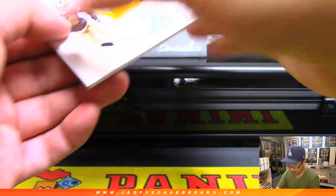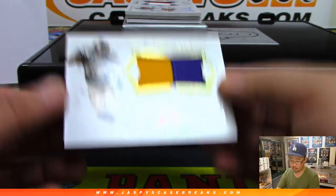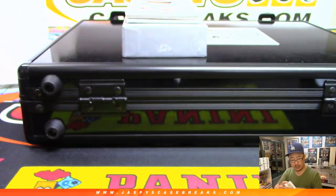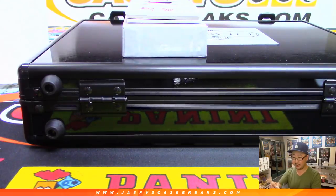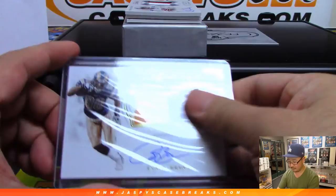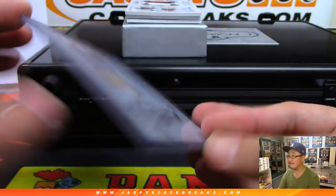Two-color patch and autograph for the Rams, Isaac Bruce. Nice, 10 out of 25 on that Isaac Bruce. Glenn Campbell with the Rams. By the time I get to Phoenix, she'll be rising. Nice.